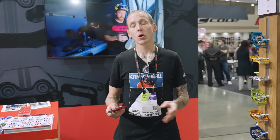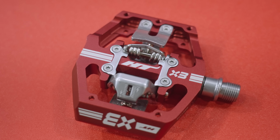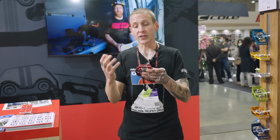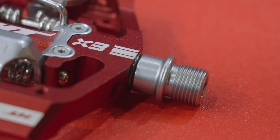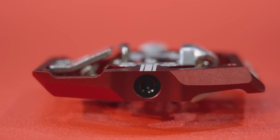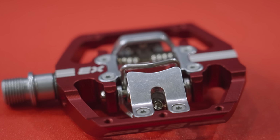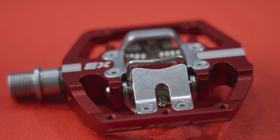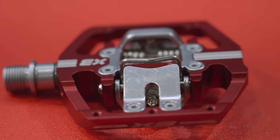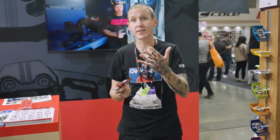Next up in our wanders, we're at the HT booth to look at the new X3 pedal. This is an all-new downhill focused pedal, slimmer body. It's using 2 IGUS bushings here and a sealed bearing on the outside. But the most interesting thing about this is the steel plate that's bolted to the aluminum body. The whole idea here is that you could just slam your foot down and clip in without thinking about it.